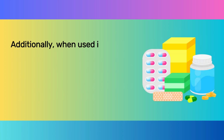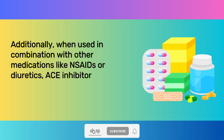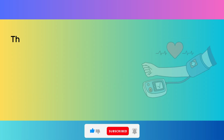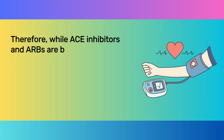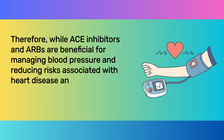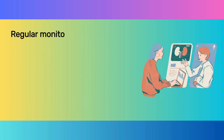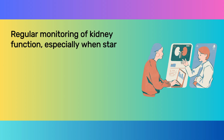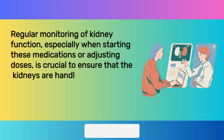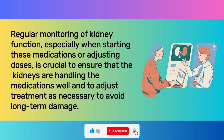Additionally, when used in combination with other medications like NSAIDs or diuretics, ACE inhibitors and ARBs can further increase the risk of kidney damage. Therefore, while ACE inhibitors and ARBs are beneficial for managing blood pressure and reducing risks associated with heart disease and kidney dysfunction, their use requires careful management. Regular monitoring of kidney function, especially when starting these medications or adjusting doses, is crucial to ensure that the kidneys are handling the medications well and to adjust treatment as necessary to avoid long-term damage.